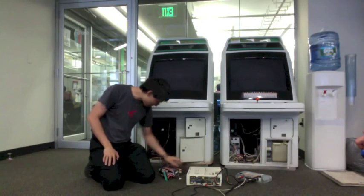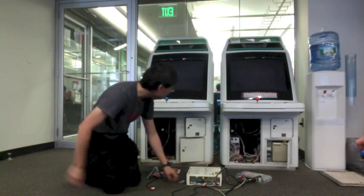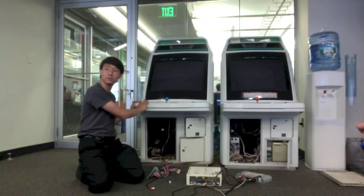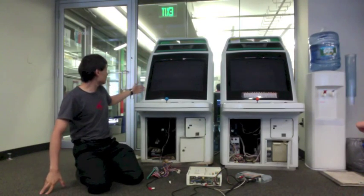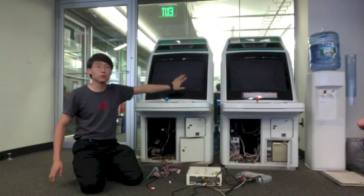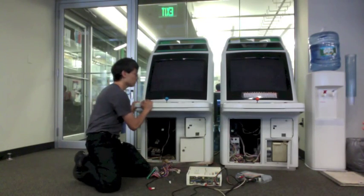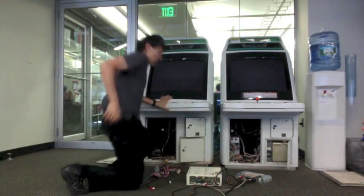So I can talk a little bit about what's going on in between the 2 machines. This is called the slave machine. This is the master. All the guts are going to go inside this thing. Mechanically, they're pretty similar. You've got these CRT screens. These are not LCDs. These are cathode rays hitting phosphorus. You've got joysticks, which I'm not sure if these were going to be locked. Hold on.